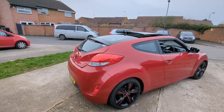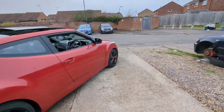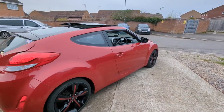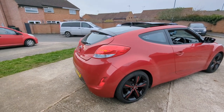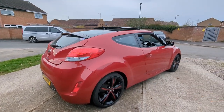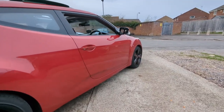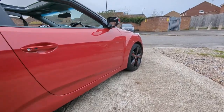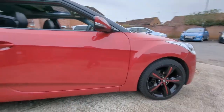So its original purpose was actually to replace the Hyundai coupe. Obviously, the Hyundai coupe sold in a lot better numbers than this. So this is probably why it was dropped after only 3 years, because it wasn't as successful as the coupe was.